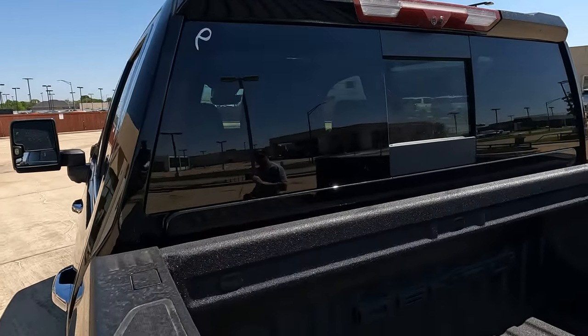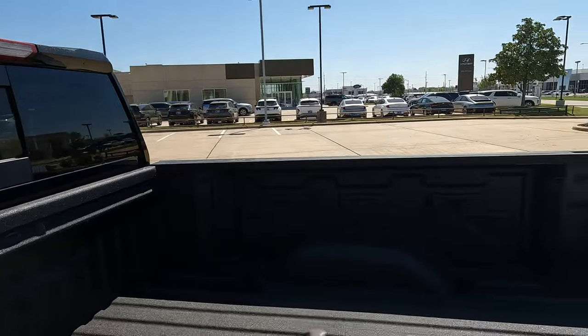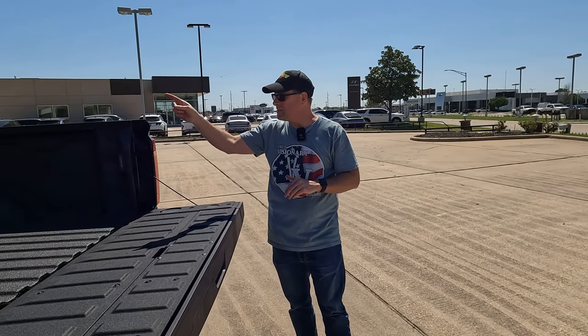Tell GMC down in the comments section, would you like to maybe see a window that, like on the Toyota Tundras, the whole thing goes down and goes up? Would you like to see that as an option here?